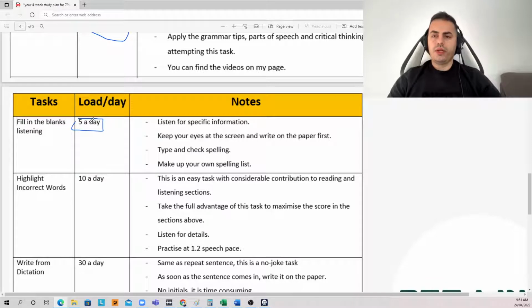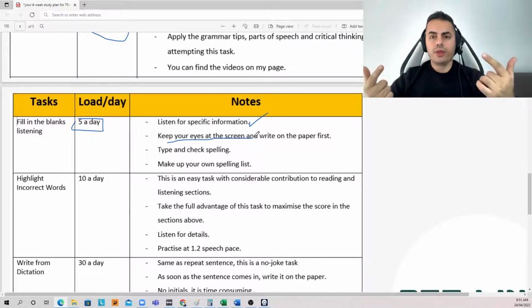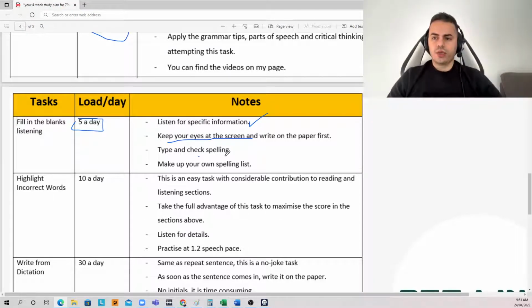Okay, 5 a day. You need to listen for specific information, which means you need to double your attention as the speaker reaches the gap itself. Keep your eyes on the screen and write on the paper first. So you're looking at the screen while the speaker is speaking, you're following up with him, and you're writing word 1, word 2, gap 3, gap 4. You finish, then you type your answer and you check your spelling.